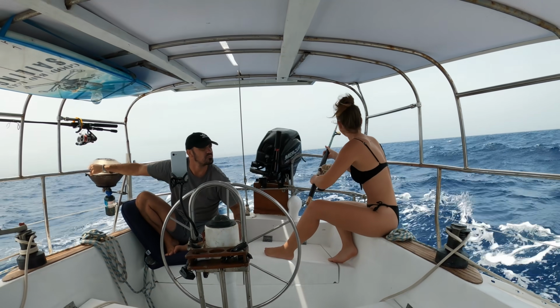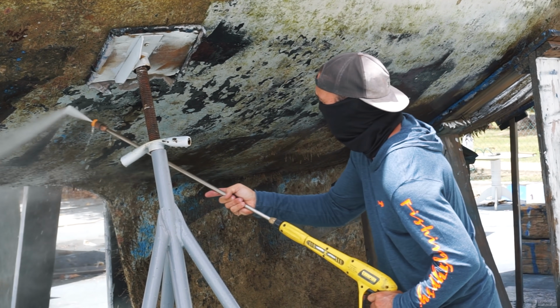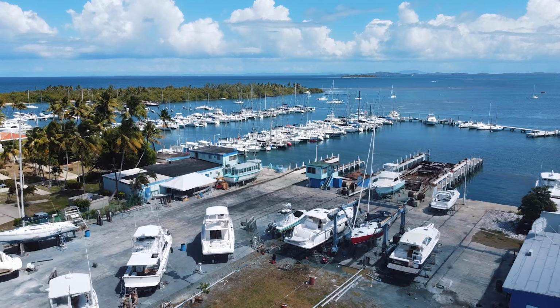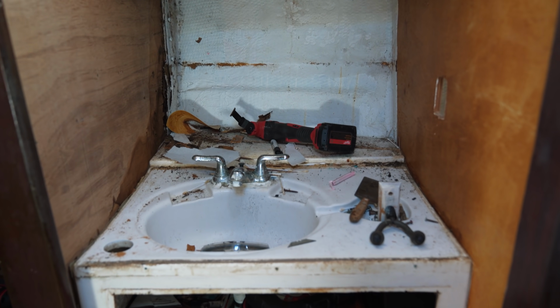After gaining more sailing experience, we knew we had to make some serious upgrades to our boat if we wanted to keep this journey going. So we decided to go all in with our 40-year-old boat and get a new engine. We soon realized that we were in for more projects than we originally planned on.